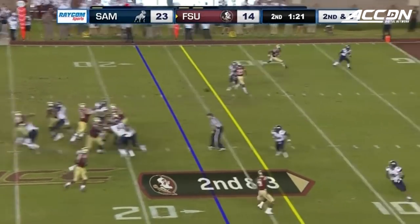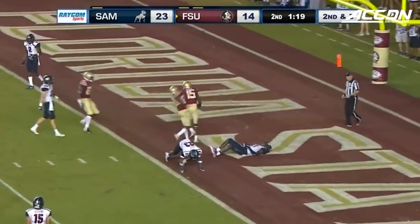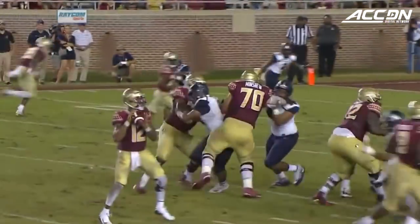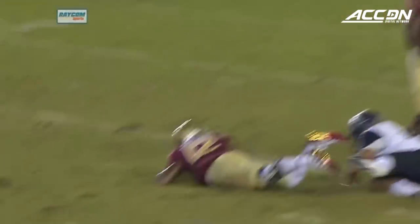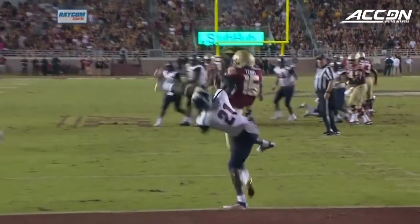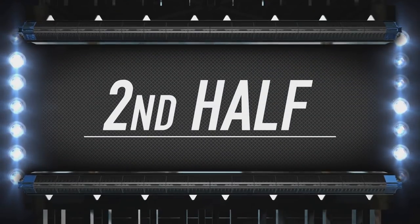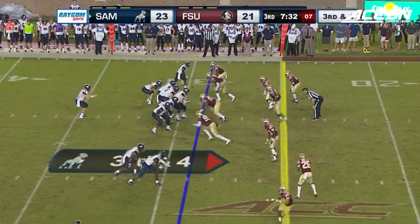7 carries and 25 yards for Patrick down near the goal line. It's a touchdown to Marion Terry. Able to hang on. He's got his second TD grab of this game. Although Francois slow to get up after the touchdown pass. 17 yards.